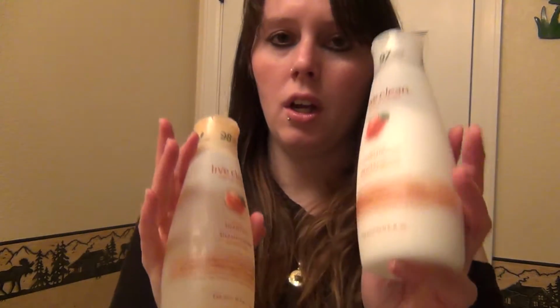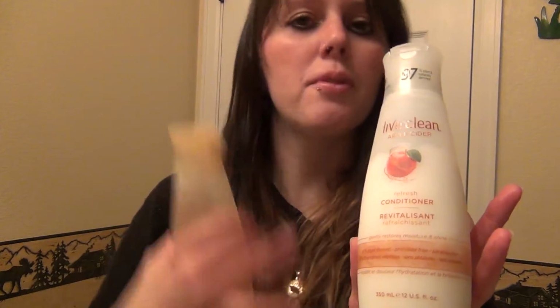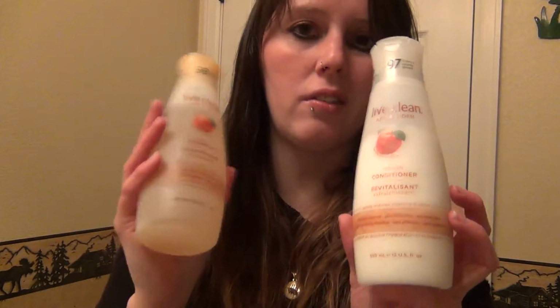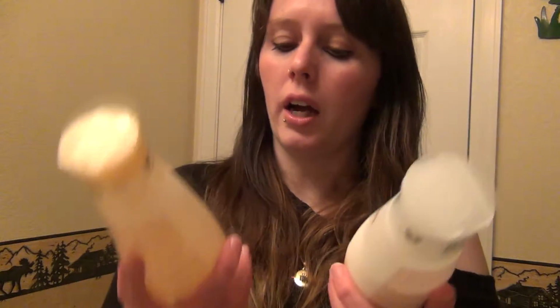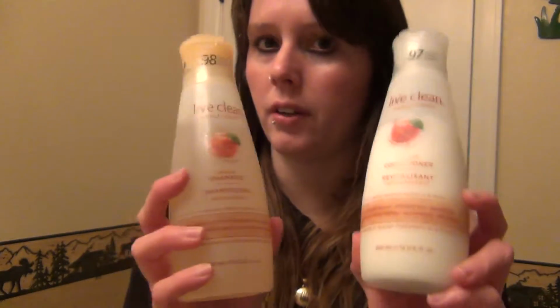Now, with the conditioner, I did get these both off of Amazon. The shampoo seems to stay consistent at $5. This one doesn't so much. I don't really know why, but it keeps fluctuating. It goes from like 5 to 7. So just keep an eye on it. When you see that 5, buy it. That's when I buy it. I know that may seem a little expensive for 12-ounce bottles. So 5 each, not 5 together, I wish.